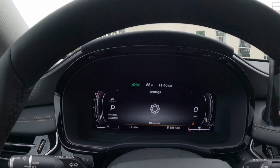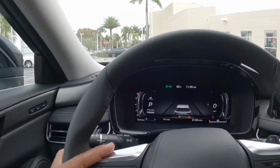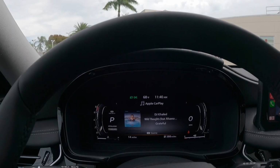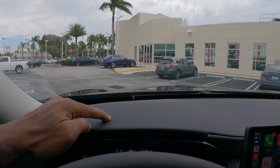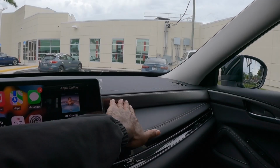You can also customize this 12.3-inch display by basically using the scroll wheel here. It shows you different stuff like your driver's assistant. Going over to the left here, it shows you what's playing via your Apple CarPlay or Android Auto. So you can customize this to your liking. The materials on the dash are going to be a nice soft touch injection molded plastic with some nice stitching here. I do like this texture that Infiniti uses.